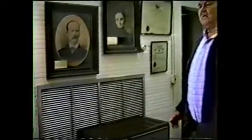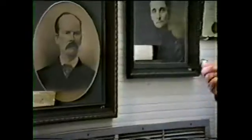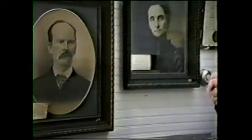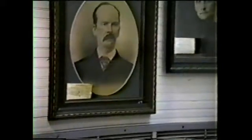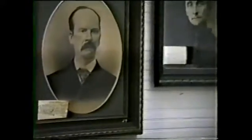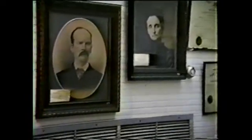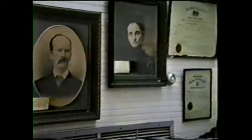We're now in the depot agent's office. When you are observing the layout of the depot, remember that the railroad came through here in 1898. This depot building, most of it was built in 1903. It was added to in about 1916. Highway 84 through Coffee County was not paved until 1939. So just about all of the comings and goings of the city rotated around the depot.